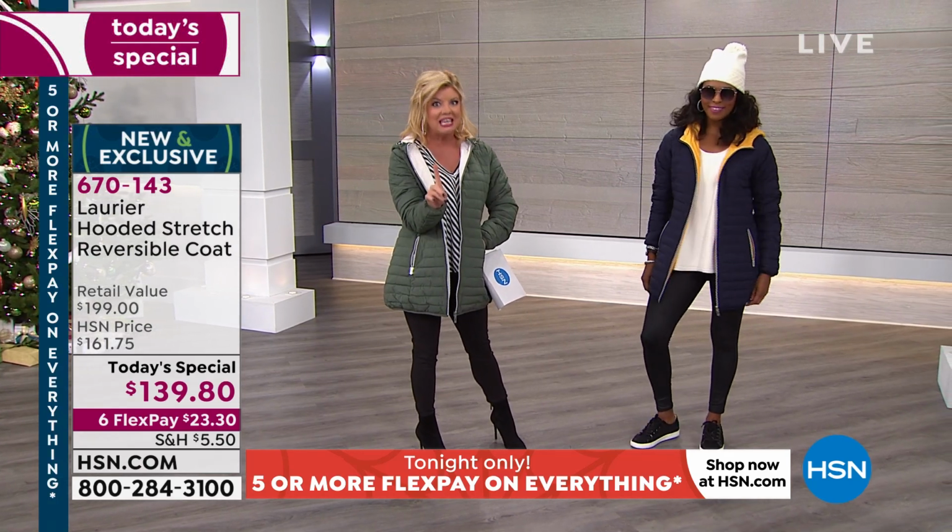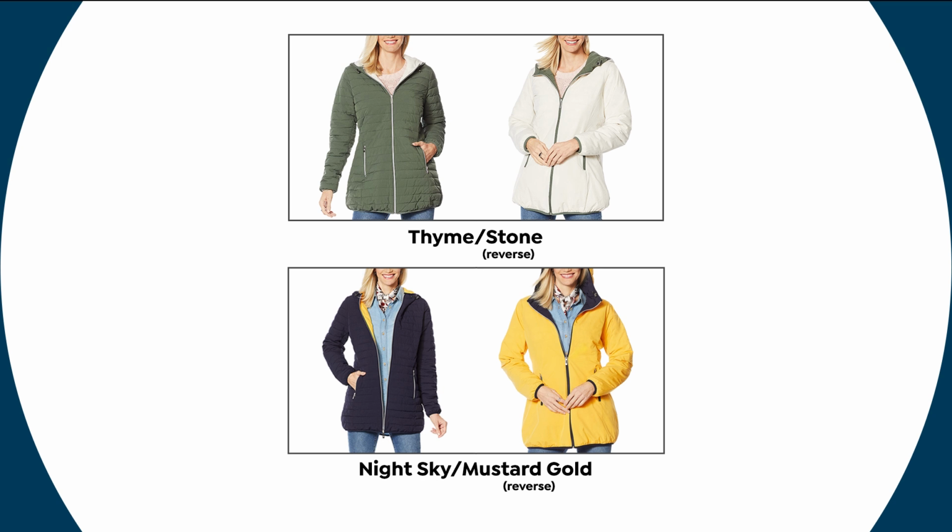But there you go, puffer design, so sleek. And that's the key here for a puffer jacket. A lot of times you see the word puffer and you're like, oh, I love that style, I love that silhouette. But is it going to add bulk? No, not even a little bit. So these are two of the color choices. We have the thyme with the stone, which I'm wearing. We just showed you the night sky with the mustard gold.